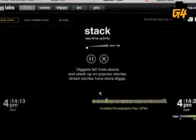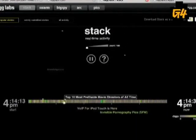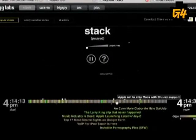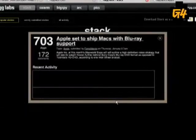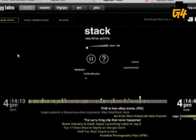But here it is. You can see the stories come in, and it gives you a bar graph presentation. You can see the stories as they're being dug in real time. And the larger the bar gets, the more digs the story is getting, and you can see who's actually digging it. So when you mouse over, you can see the title of the story. And if you click, let's see, here's something: Apple Blu-ray support. You click, the story comes up. It shows you the recent activity, how many digs it has. Again, just another cool way of looking at the info that's available on Digg.